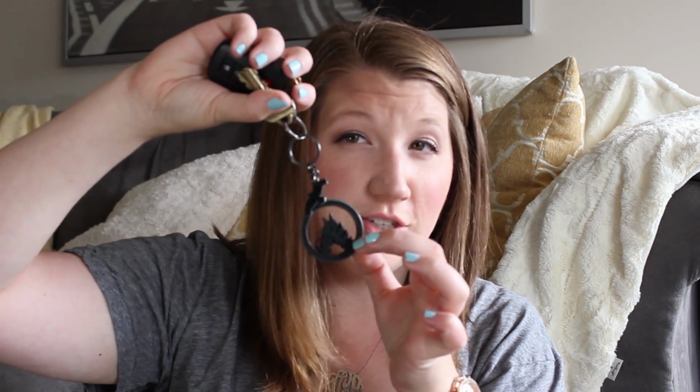Woo, keys! If you've read Divergent, this is a Dauntless keychain. It's like one of my favorite things I own. I love it. I love the Divergent series, so that's just a little tidbit about me. So that is what's in my bag.